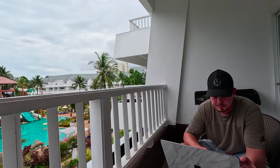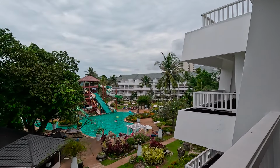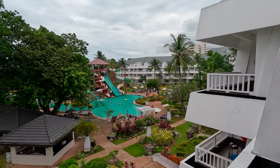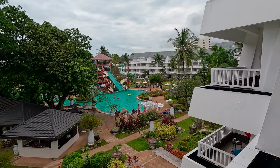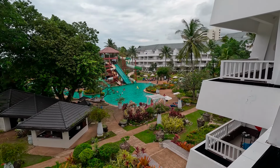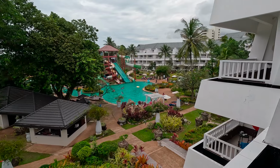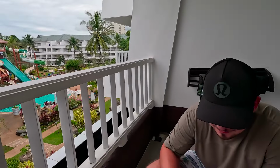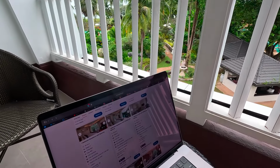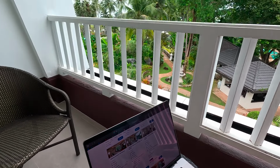Okay, so what are we doing right now? I'm booking hotels. Because we decided to stay at this resort for just under 2 weeks, and then we decided to stay at the next resort/hotel for 2 weeks. And then after that, we're going to Bangkok. So we kind of just decided all right now. It's kind of nice being able to be so flexible. We're looking at booking that hotel right now.